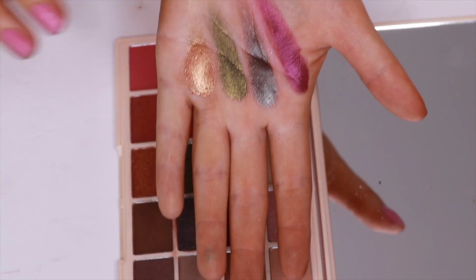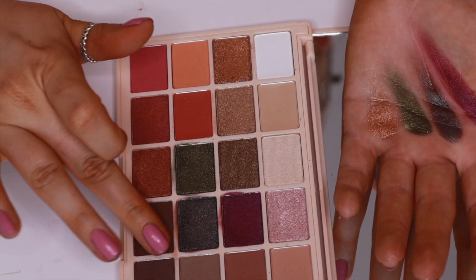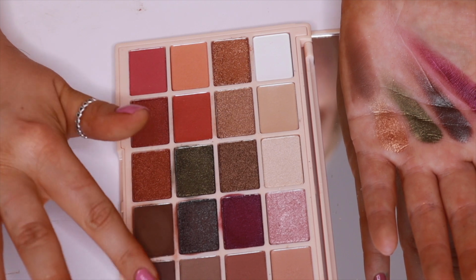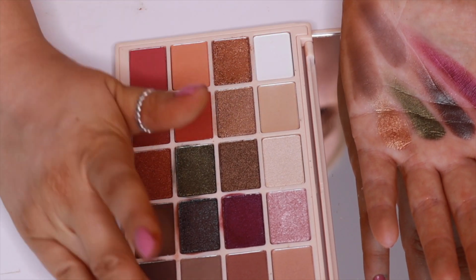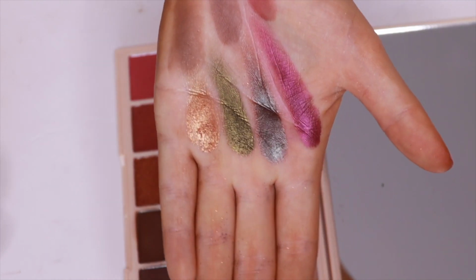Just that petrol shade there is absolutely beautiful. The mattes perform okay. You do have to build them up. They're not as pigmented as some of the other palettes, but this is quite a few years old now. I feel like Makeup Revolution have upped their game a little bit.